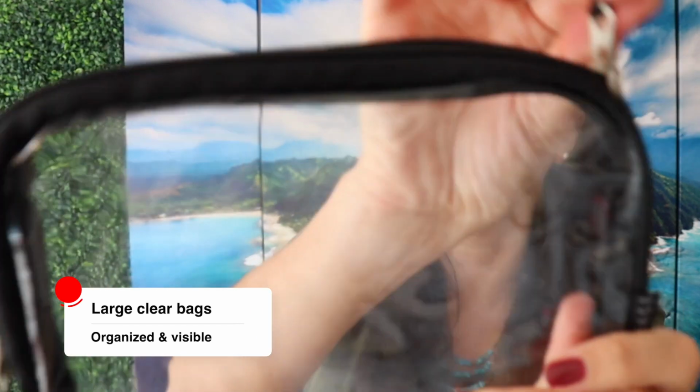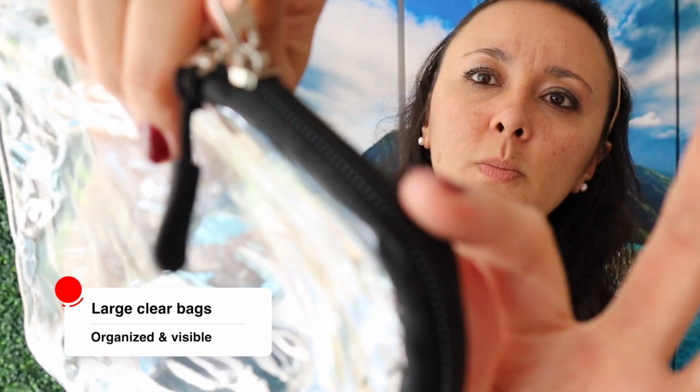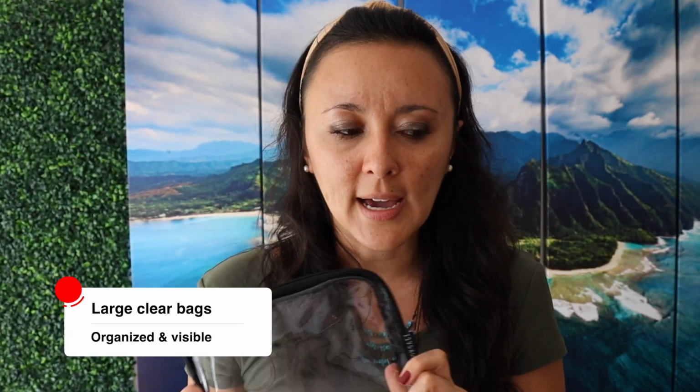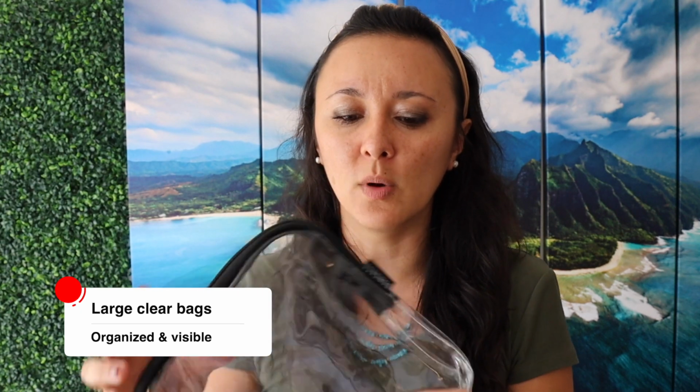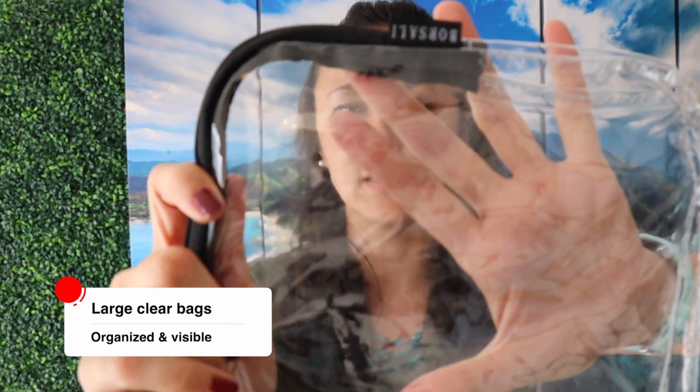This is a regular bag, but as you can see here, super good quality zipper. I'll usually have maybe about 3 of these. So I'll use one specifically for my toiletries, and then I'll have maybe one for any electronics, and maybe I'll have a third one for any other cords, or if I have anything else that I want to keep separate, but I want to have that visibility. So this is a really good way to do it.